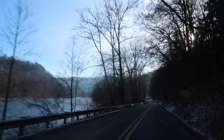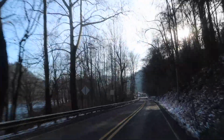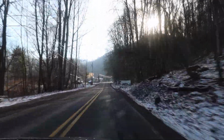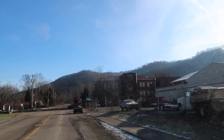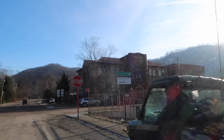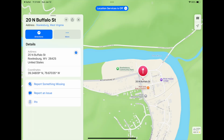We're going to the Greatest Generation World War II Museum. The museum exhibit is authentic wartime scenes with soldiers, exhibits, and many artifacts. Located in Shalashi Center, the old Rowlesburg High School. The address where we're going is 20 South Buffalo Street in Rowlesburg, West Virginia.